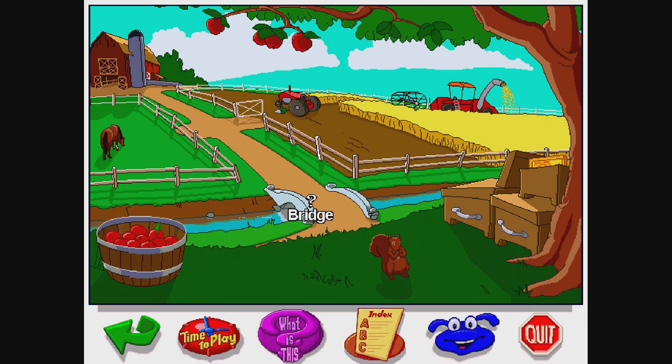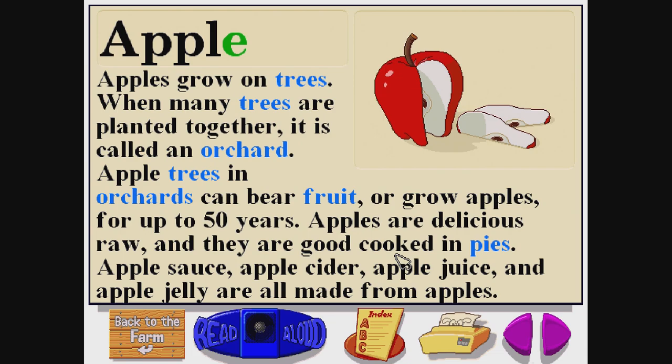Apple. A-P-P-L-E. Apples grow on trees. When many trees are planted together, it is called an orchard. Apple trees in orchards can bear fruit or grow apples for up to 50 years. Apples are delicious raw, and they are good cooked in pies. Apple sauce, apple cider, apple juice, and apple jelly are all made from apples.